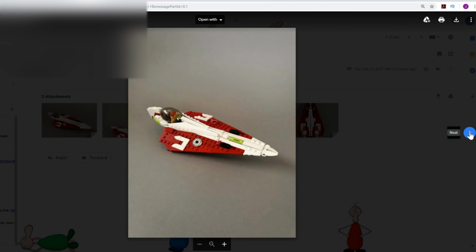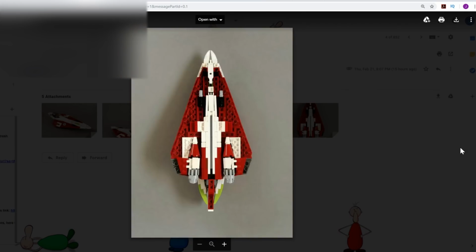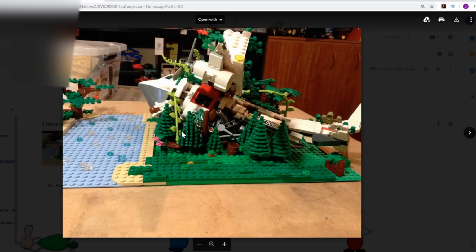This is his Jedi Starfighter. Looks very thin towards the front. Guys, let me know if you want to see something like this up in the web store, but solid job for the Jedi Starfighter. Thanks a lot, Lewis, for your second submission. And from Narel, it looks like we've got a plane crash.